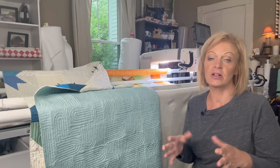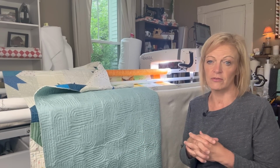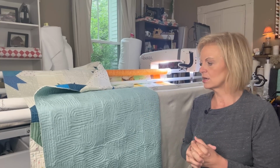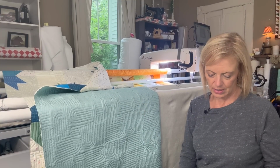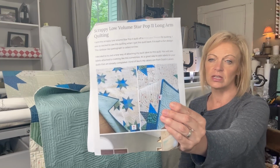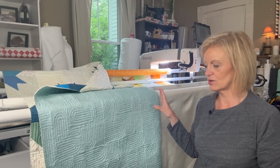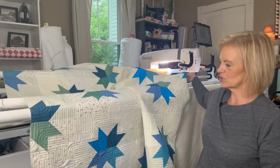And I will do that for clients. If they tell me in their intake form that they want it very large, I'll make it as large as I can and still fit within the throat space. But Cynthia asked for this one, and I went off the picture that was shown. This is very tight, dense quilting in the picture, so that's what I went with on her quilt, and I love the texture of it. I think it's just so beautiful and really turned out nice.